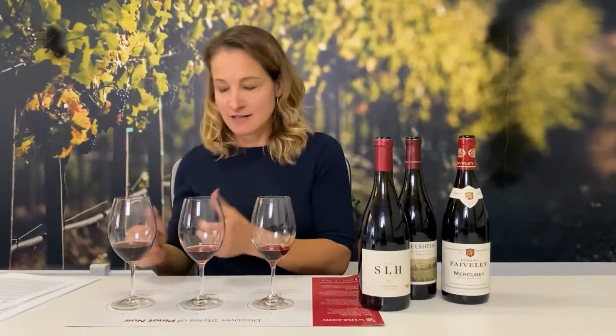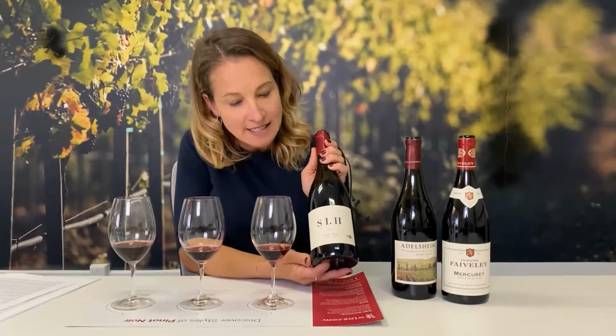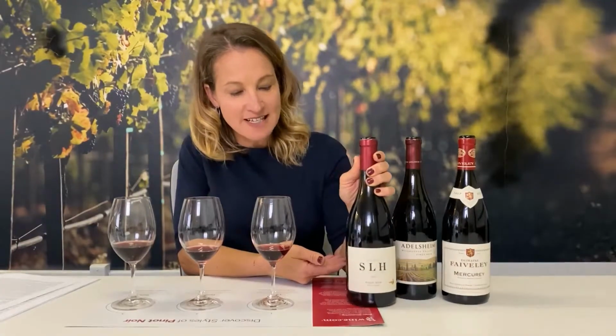Our fullest bodied of the Pinot Noir is the fruity style. This wine is from Hahn. It's a Santa Lucia Highlands wine, and this is definitely a riper style. It is warmer there, the fruit gets riper, and that shows in the wine.